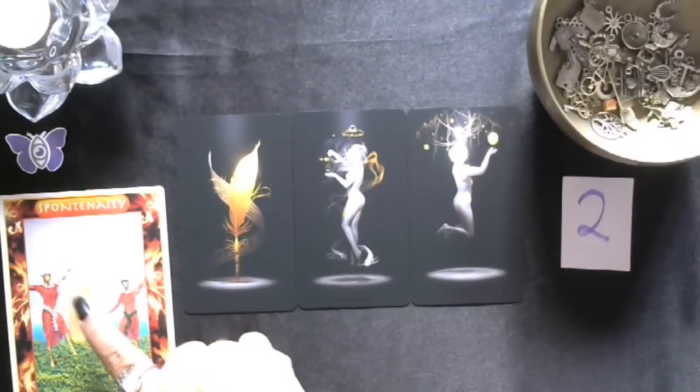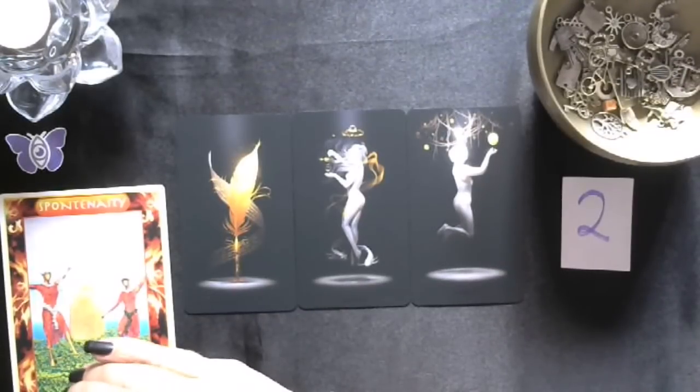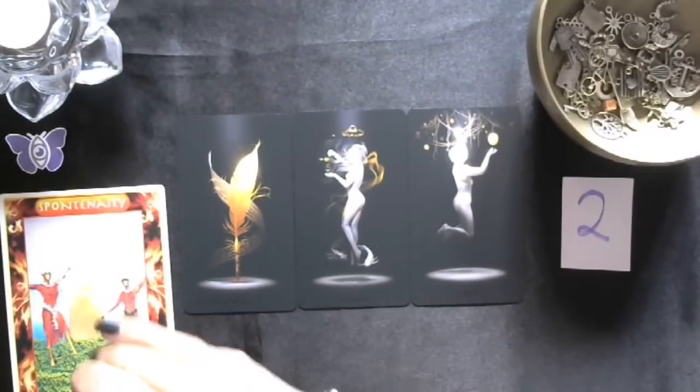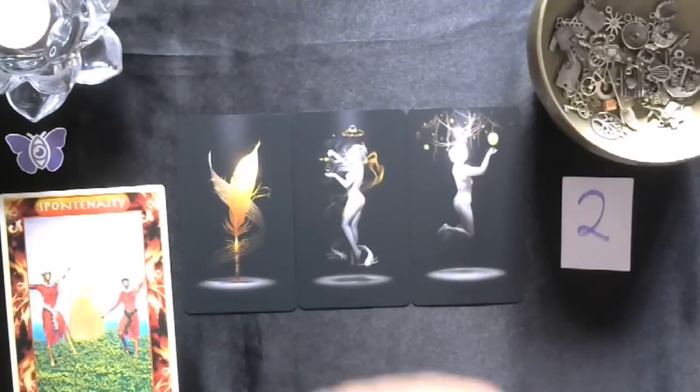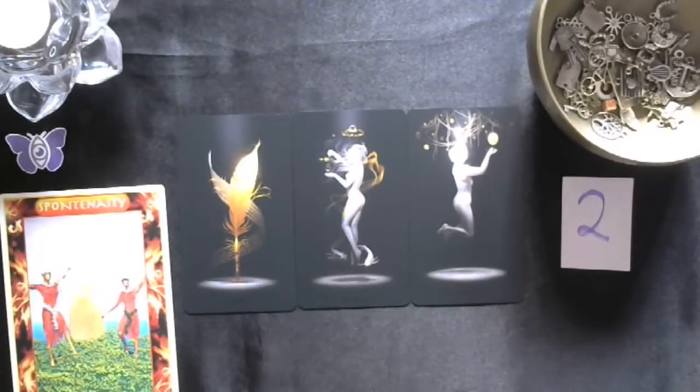But again, I'm going to bring back calcite and bring back spontaneity and say don't overthink it. Don't wait to see what happens. Don't wait to see if they figure it out on their own. Just dive in and help. Help whoever needs it. Guide, nurture, and direct self and others.